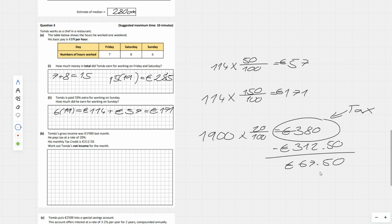So now to work out Thomas's net income for the month, all we have to do is 1,900 minus 67.50. You can see that normally he pays a lot of tax, but thankfully because his monthly tax credit is that high, he actually will only have to pay €67.50 in tax. So his net income for the month will be €1,832.50.